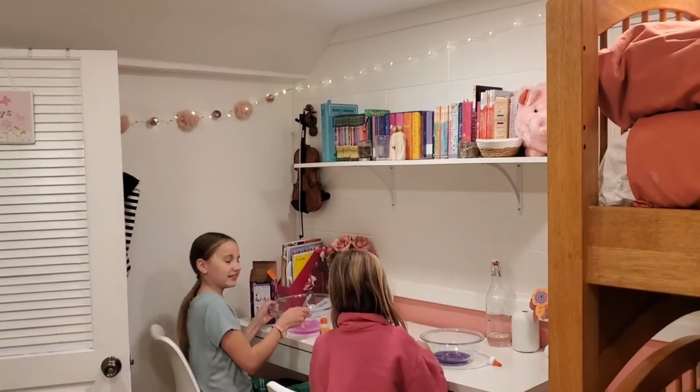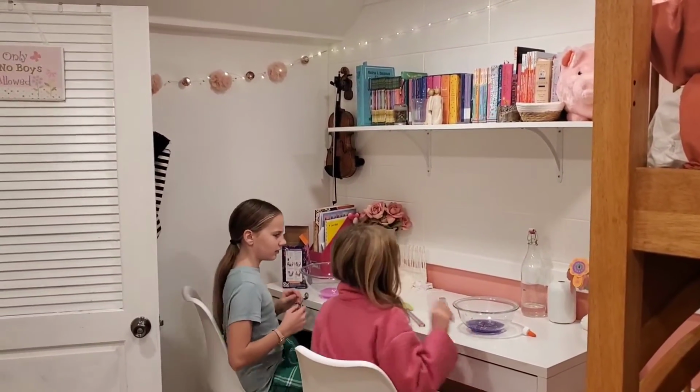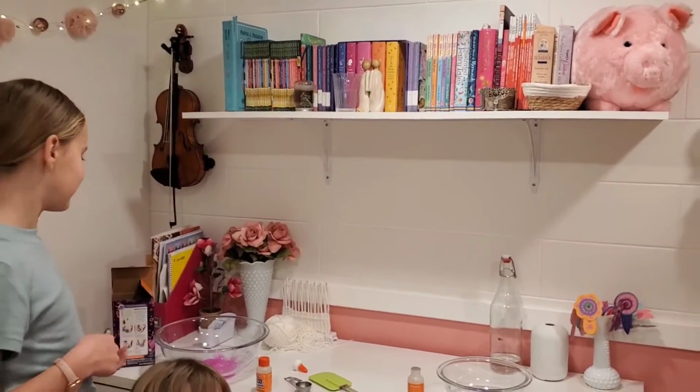So maybe girls, they're making slime right now, but can you pause your slime so I can just show them how we keep this functional for you guys? It's not functional right now. Functional. It is functional because you're using it, so it's functional, right?